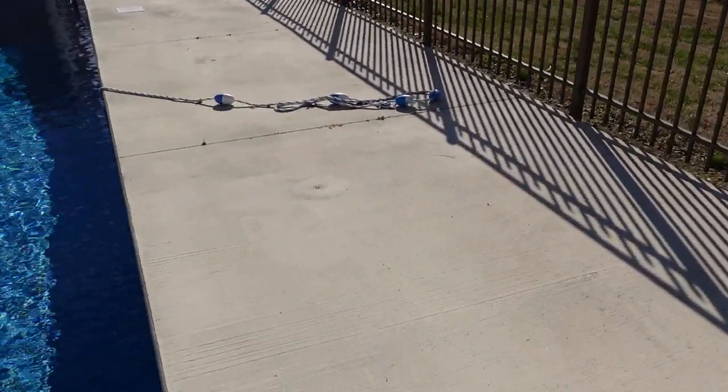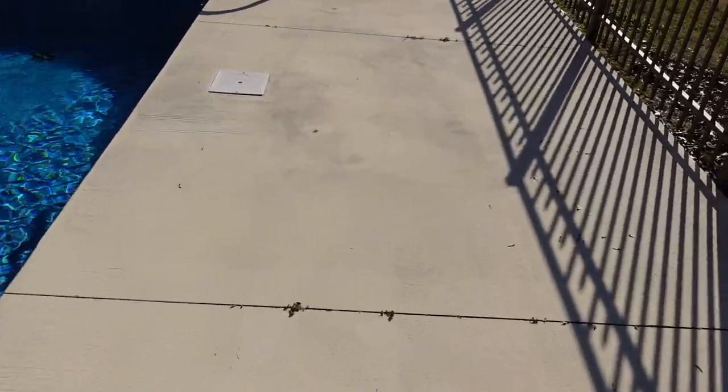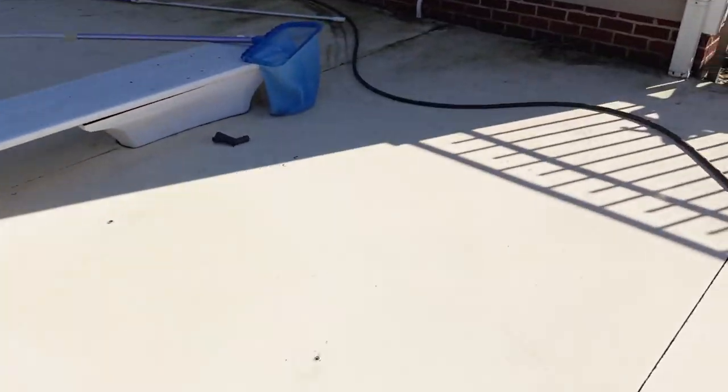We gotta clean around this pool deck. And so for this, we're not really gonna be using a whole lot of pressure. We're really gonna soft wash around this pool deck and that's gonna do most of the work. So yeah, all right guys, I'm gonna go ahead and set up and get started.